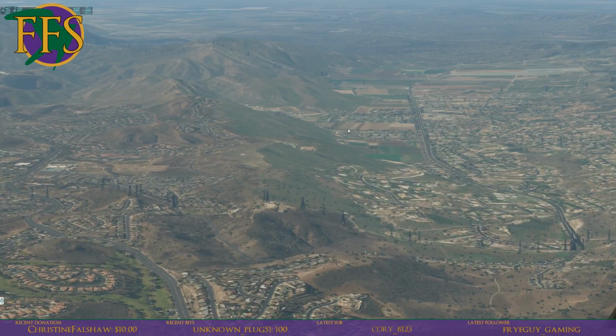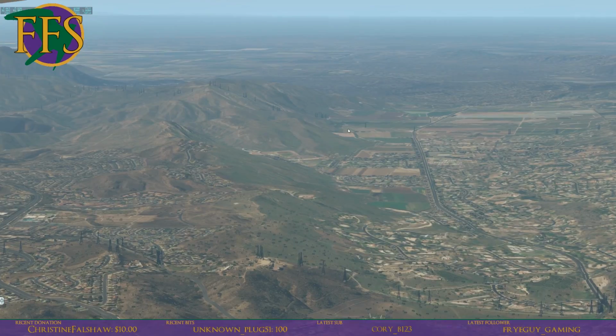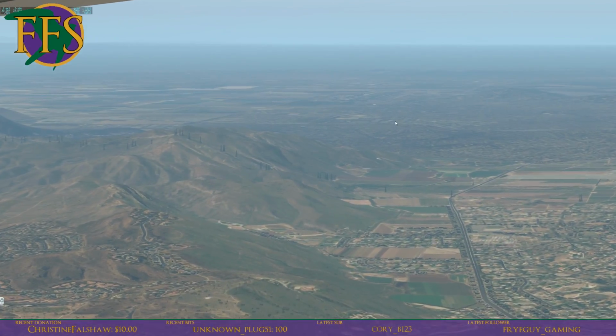Don't break it. Clear of conflict. Clear to land 26. We'll try to set it down nice and gentle just for you. 3 Victor Tango.